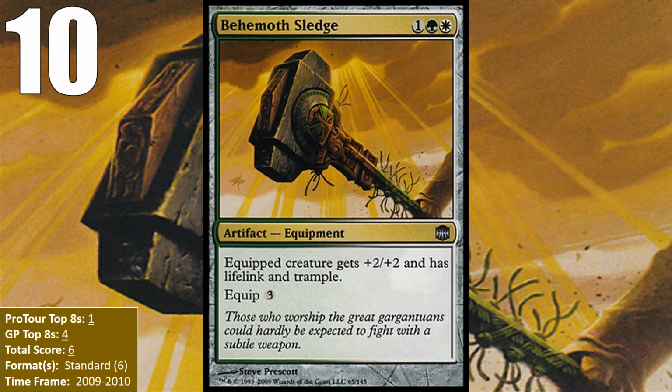It saw play in Doran, the Siege Tower decks, and in Naya and Zoo decks, with Luis Scott Vargas playing it in his Boss Naya deck that top-8'd Pro Tour San Diego in 2010. Its equip and casting costs are a little too hefty to see play in any non-rotating formats, so it's unlikely it ever will. The next competitive piece of equipment that comes along will probably be bumping Behemoth Sledge off of this list.